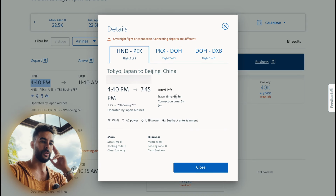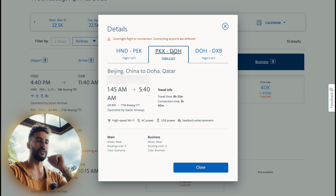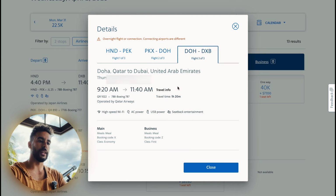So it's gonna be a first one of 4 hours. Then Qatar Airways, you have a business class lounge. And then finally, after 8 hours proper sleep, almost 9 hours proper sleep, you land in Doha, and then Doha to Dubai, Qatar Airways, 1 hour and 20 minutes, you get there. So these are the 3 planes.